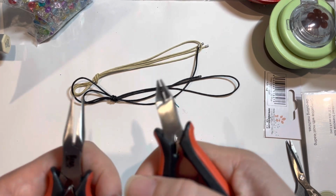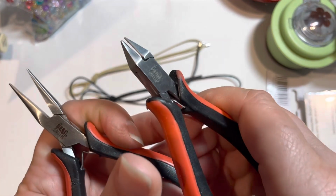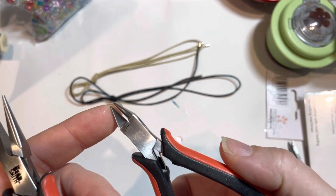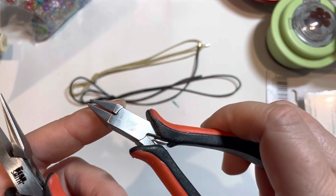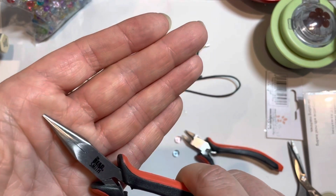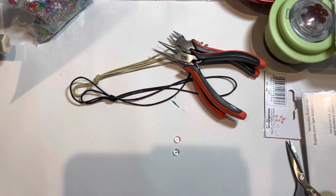Mr. Coastal Crafts actually bought me these, which is cool. The Bead Smith, and this one is for cutting, so you can cut your dies apart, and also wire on a beaded project. And this is just a pair of pliers for squeezing stuff together. Love those, very happy about that.